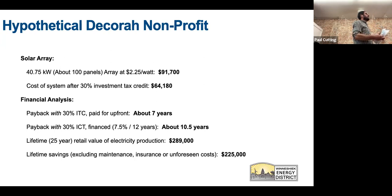Utility rebates. Yes. So there was a water heater. Yes, both projects do.